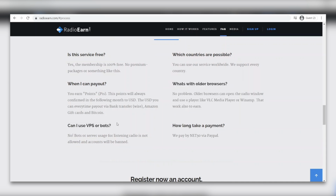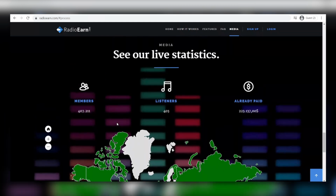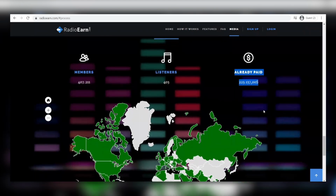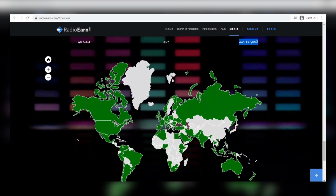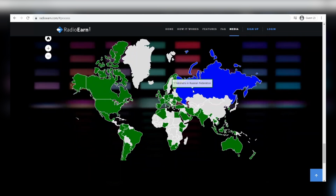Then we scroll down again, and right here you will find the website's live statistics. As you can see, they have about 400k members, 400 listeners, and have already paid about $2 million. Now that's a lot. This website is so fun. They even have a map that shows how many people are listening and where they're from exactly, and that's pretty cool. Now that we've done a run through of the page, let's go ahead and sign up.